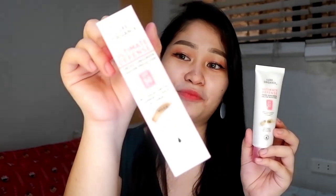Ito yung packaging niya. Napaka-simple lang, white and pink. Tapos yung details, makikita mo talaga sa harap ng box. Tube type siya. Kapag gagamitin mo siya, wala lang siyang stopper, no? Itong takip na yung nagiging stopper niya. Sige, mamaya may i-compare tayong product dito.